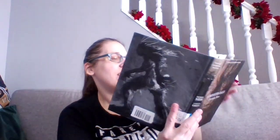I don't know if this was in the adult section, but it looks to me like it might be a young reader book, just the way that it's written. It does also have pictures and stuff in it, which also makes me think it's a young reader book. I honestly don't know. I was gonna put it back, but I just kept coming back to it. There's something about it that intrigues me. So we're gonna read it and find out.